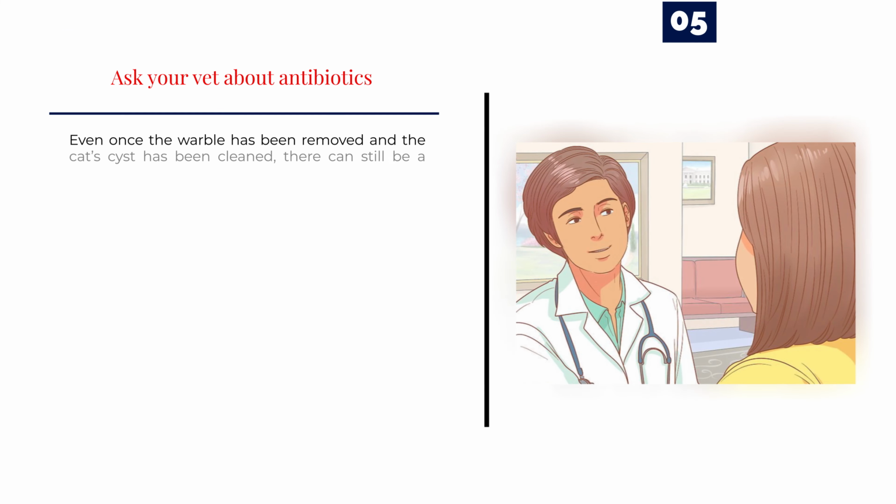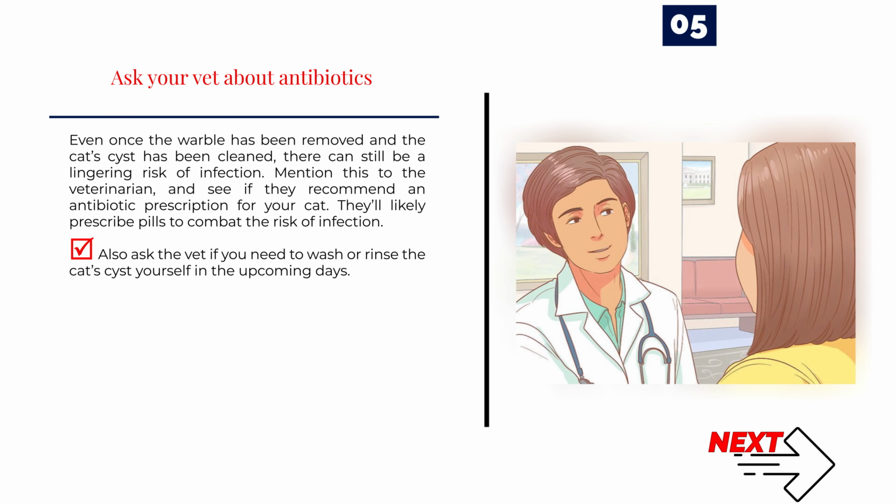Number 5. Ask your vet about antibiotics. Even once the warble has been removed and the cat's cyst has been cleaned, there can still be a lingering risk of infection. Mention this to the veterinarian, and see if they recommend an antibiotic prescription for your cat. They'll likely prescribe pills to combat the risk of infection. Also ask the vet if you need to wash or rinse the cat's cyst yourself in the upcoming days.